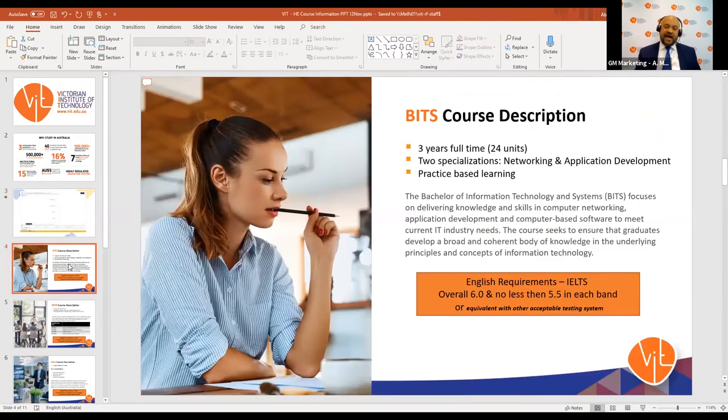A Bachelor of IT, what we offer is with two specializations. One is networking, another one is application development. So this course, the way we designed that, especially with the networking, we are catering the course unit outline in a way to give students hands-on experience through our capstone project or some practical component that we offer. And at the same time, we offer the capstone project through our partner industry where they can do some projects so that students can get hands-on experience and engage in the industry.